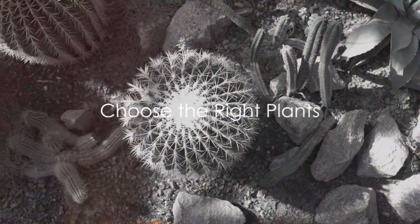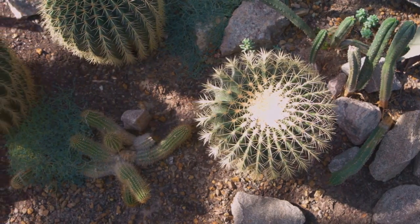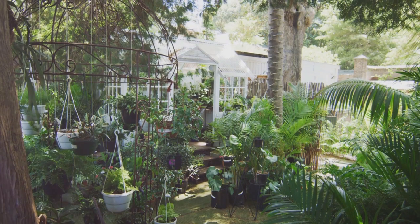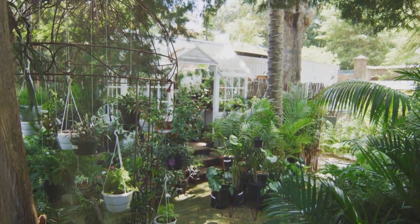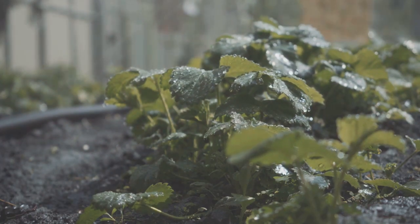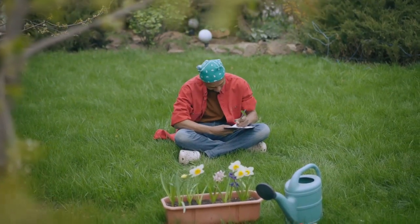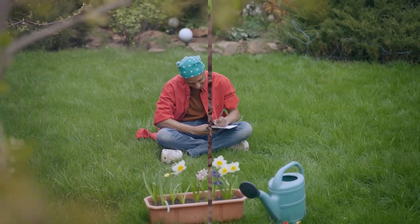First, choose the right plants. Opting for native or drought-resistant varieties can drastically cut down on watering needs and special care. These plants are naturally accustomed to your local climate and soil, making them easier to maintain. Also, remember to consider the full-grown size of the plants. Overcrowding can lead to competition for resources and eventually, unhealthy plants. So plan your garden space wisely.